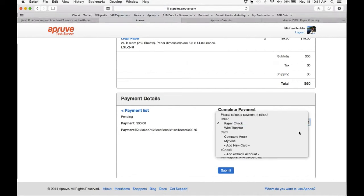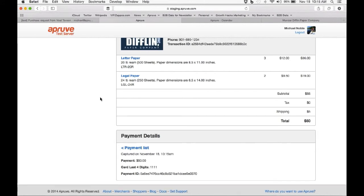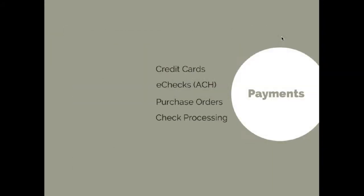I'm just going to pay for this with a credit card, hit submit, and that's it. Payment's done, approved. The shopper gets an email, the payer gets an email saying everything's good, transaction's closed. Everyone got paid, completely paperless transaction. There's a list of our payments. Again, POs, tying them directly into e-commerce, check processing, a new service that we're starting to offer.